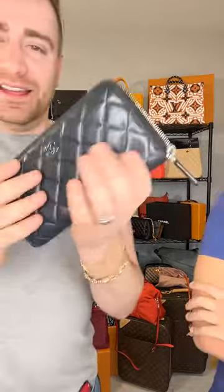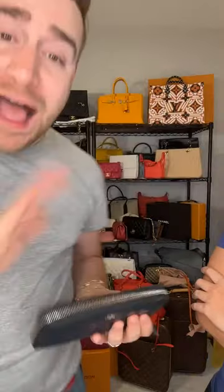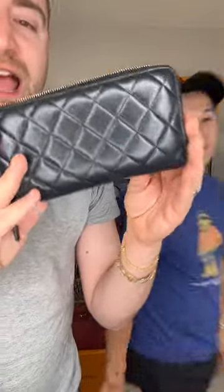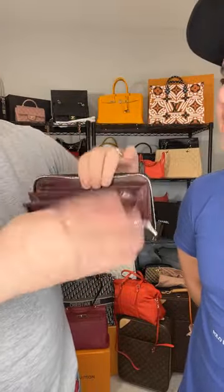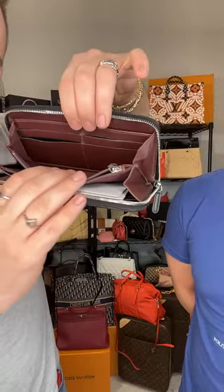Chanel wallets. Pre-loved wallets. Hi, Tokyo. Oh my God. Look at this. We're at $336. Oh my gosh. Gorgeous leather. You know what? Gorgeous Chanel wallet. Wow. It's a Chanel wallet. I cannot. And hi, Tokyo.